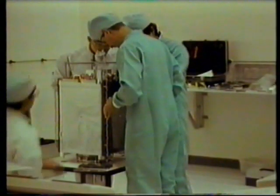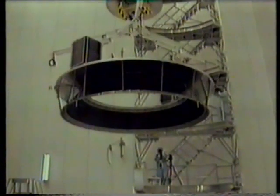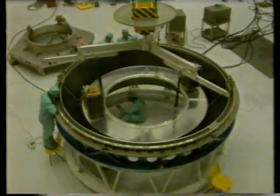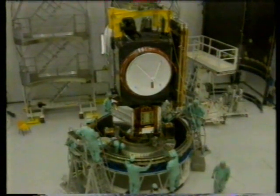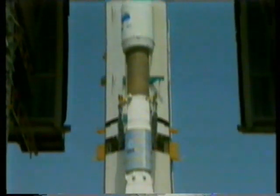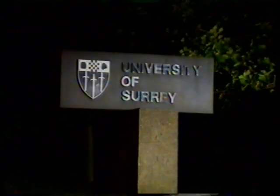Kitsat's being made ready for launch, but it won't be alone on top of the rocket. There's another small satellite which will be sent into space at the same time. But they're both just passengers, hitching a ride with a much bigger satellite, on their way to orbit. In Kourou, it's all systems go. Back in Britain, it's nearly midnight.